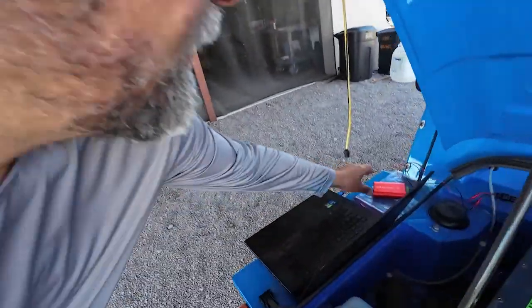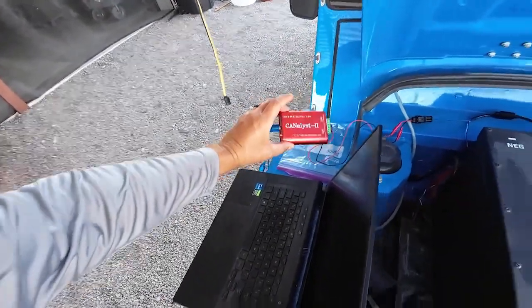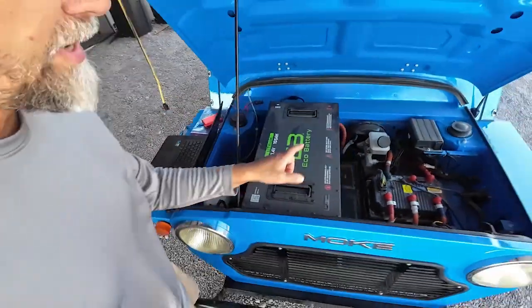So I finally got this programming dongle. I'll show you it here. The battery company, Eco Battery, actually sent me this programming dongle for free, and we need to reprogram the firmware on the battery.